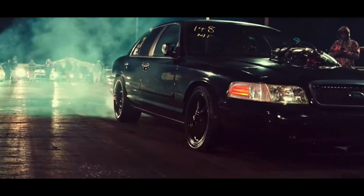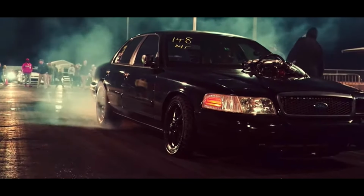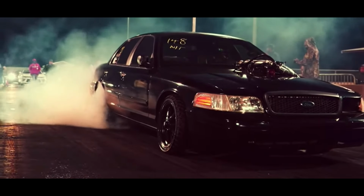But I would be lying to you if I said that it wasn't good power wise. If you just want a big old car you can do some burnouts in or something, Ford Crown Vic.